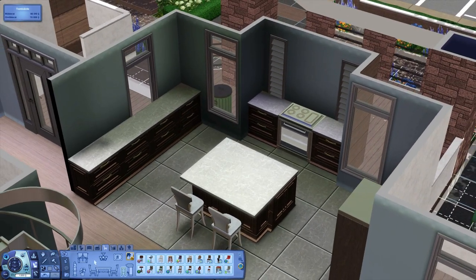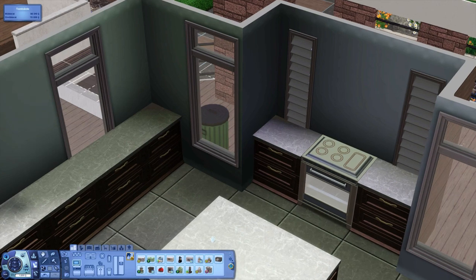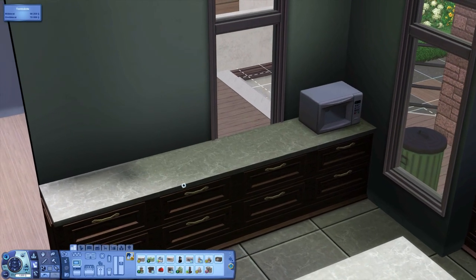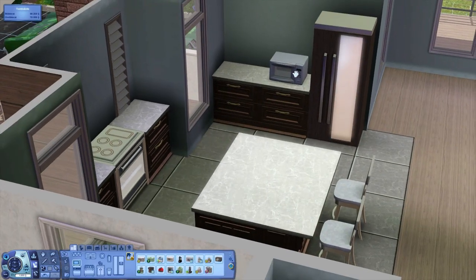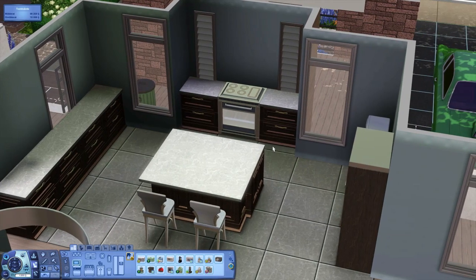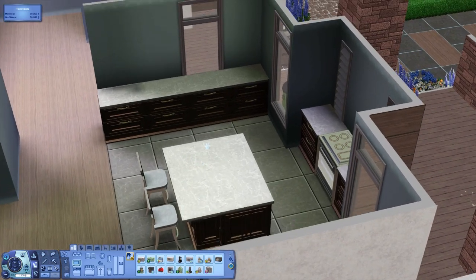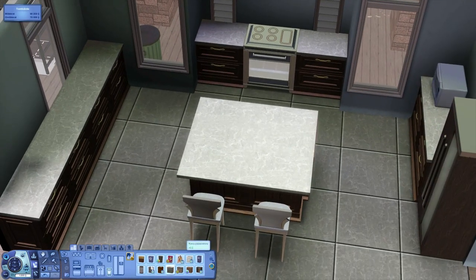We need a sink, and we need some microwave and stuff. So let's go into kitchen, find the stuff we want to have. Let's start with this one. Yep, that is a good one. Not over there though. Like there. I really like that place. It looks pretty ugly right now. I want to change the color later, but we are just going to put in all the objects we want to have. It's a good way so we can see what we want to customize later in this video.